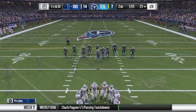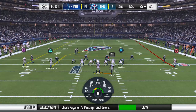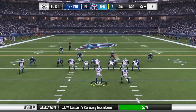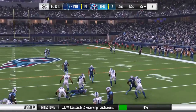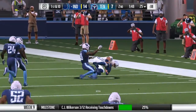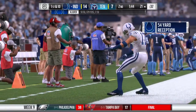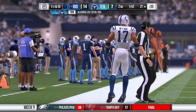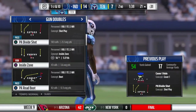Inside of 2 minutes for this offense, second quarter. They've got the football, but on their own side of the field. Now a play fake here on first down, looking deep downfield. It's caught inside the 25. A big play there for Indy. 54 yards.